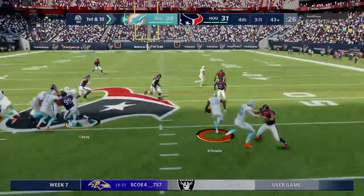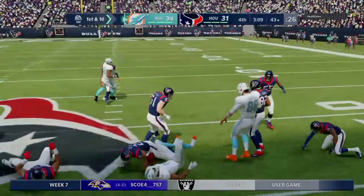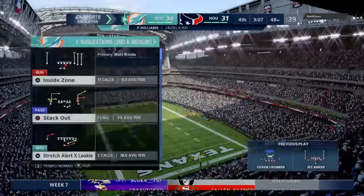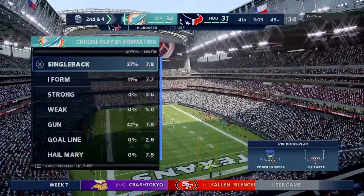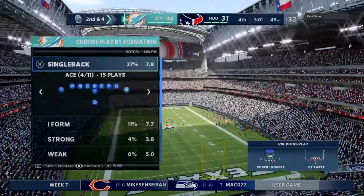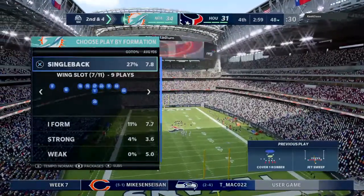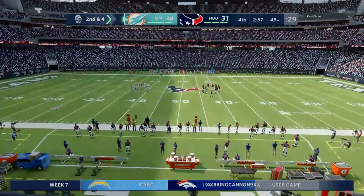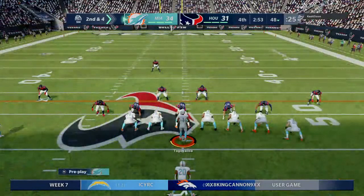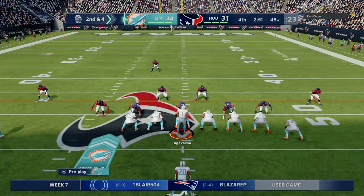They go jet sweep here with Williams, and he's going to bull his way forward to the 48. It's a 6-yard pickup, and it gets him to 2nd and 4. Well, they gave up a few yards there, but all in all, I think it's a pretty nice job defensively against the jet sweep. If they don't slow him up, he might take it to the house, so they'll take that play every time on the defensive side of the ball.